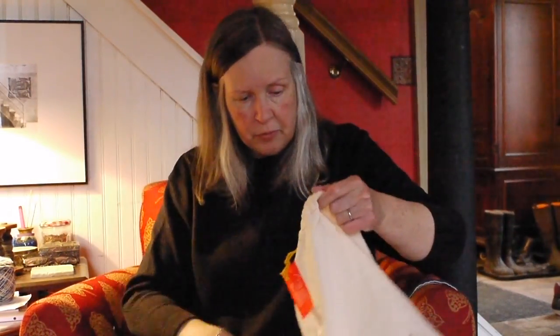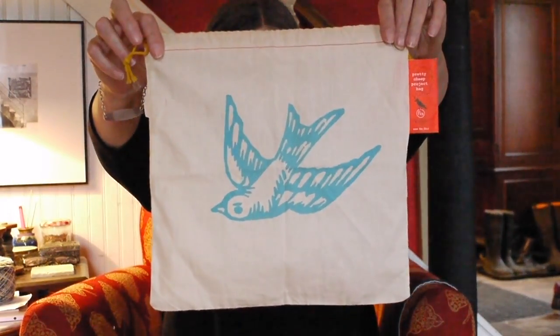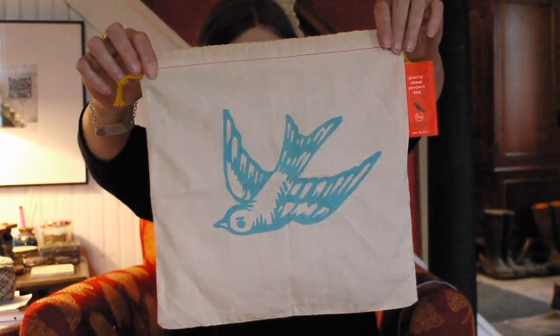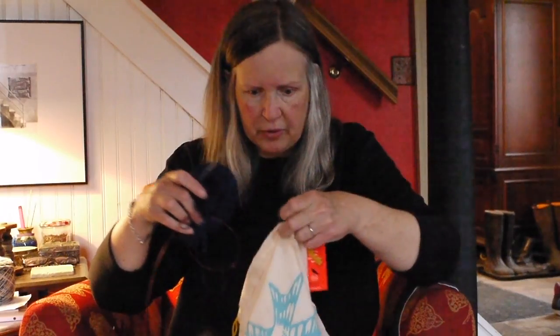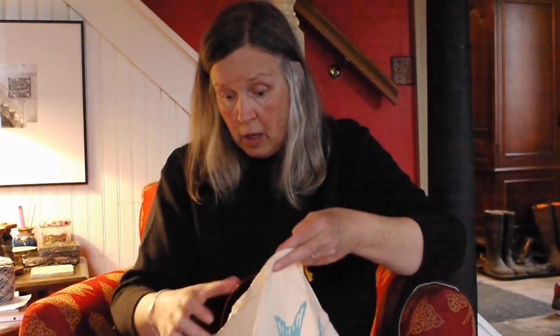And this was one of the other gifts in the goodie bag last year. They had these little project bags with different things printed on them. I don't remember what else, but I like the little bluebirds, so I figured my blue scarf in the bluebird bag. And now I've got to pick up these stitches before it gets unsalvageable. There, so that's 1, 2, that'll be upcoming.